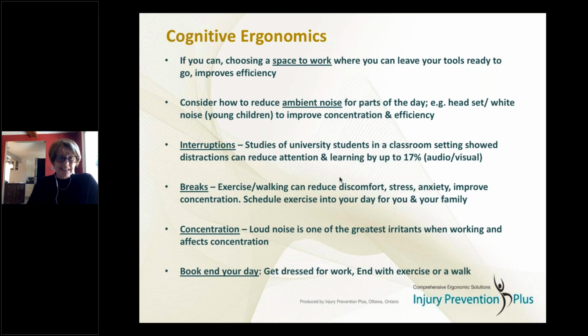So I guess this is where we talk about if you had a really important job to do, you might want to do it when there's not a lot of noise, or you're not going to have as many interruptions, because we've been shown to be less efficient as well. You can see under interruptions, they did a study with university students who were distracted during the lecture, and there was up to 17% less learning going on, because they tested them afterwards.